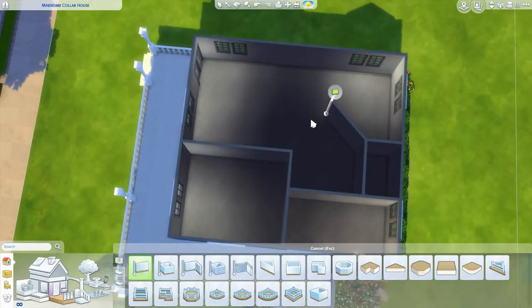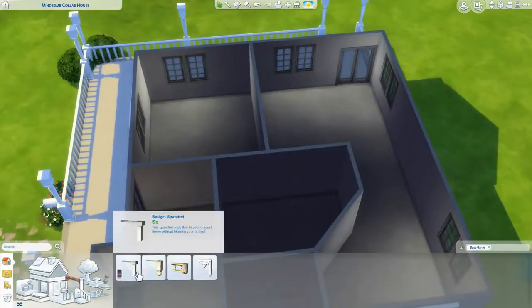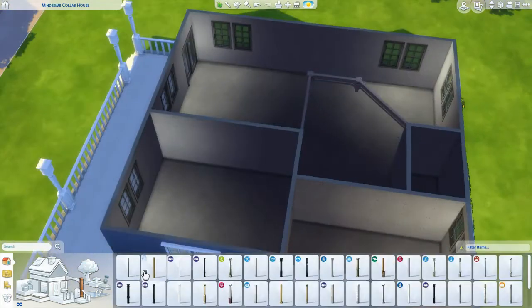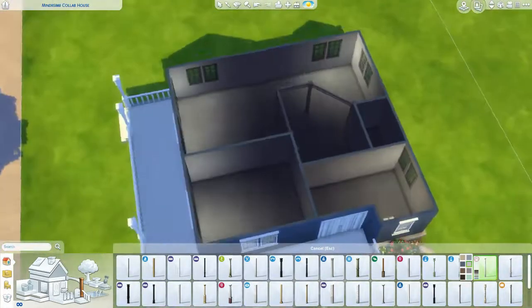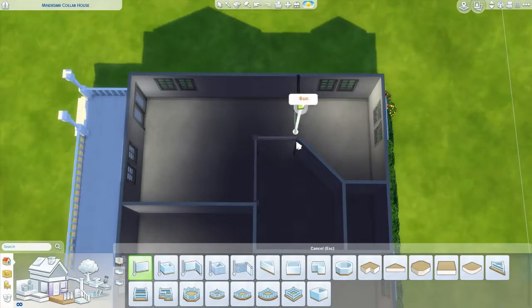So Abs basically built this house on this large plot of land. This is a 40 by 30 lot. She did the outside, I did the inside. It was so much fun. I turned this into a 3 bedroom, 2.5 bath, I believe, home, and it's very cluttered. It's very family oriented.